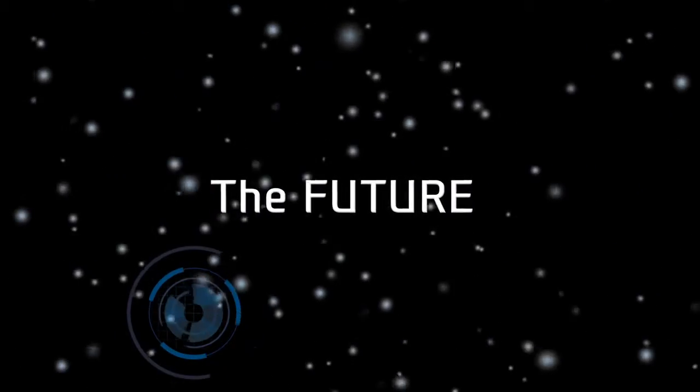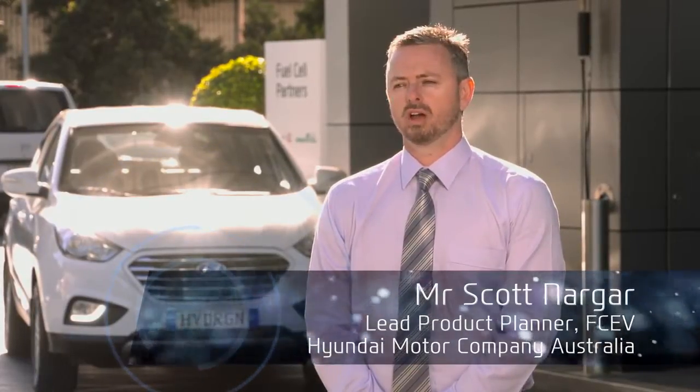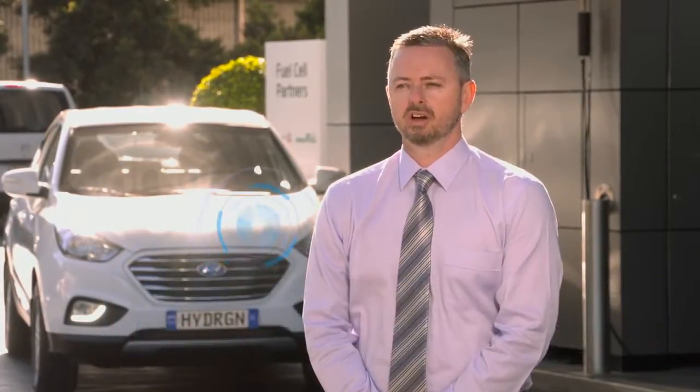The Hyundai ix35 fuel cell vehicle is the future of green clean motoring. We can make the fuel required from sunlight and water, and the only exhaust emission is water vapour.